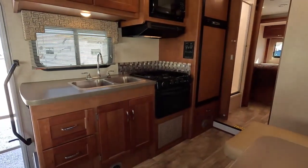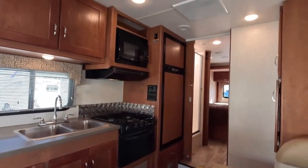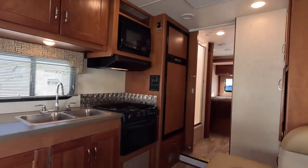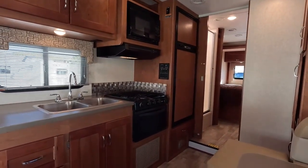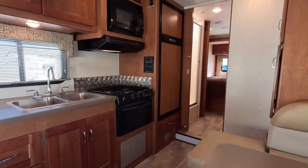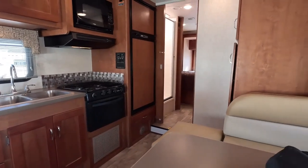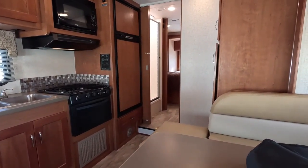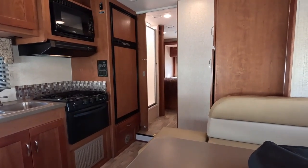Make sure the refrigerator and freezer get to operating temperature on propane and electric. Make sure your roof air conditioner gets to operating temperature, which it does. We check the drivability, make sure it drives good, shifts good, brakes good, all that stuff, which we're going to drive later in the video. We check the steps, though there are no steps on this because it's got the low step well. That's it, because that's your major stuff.